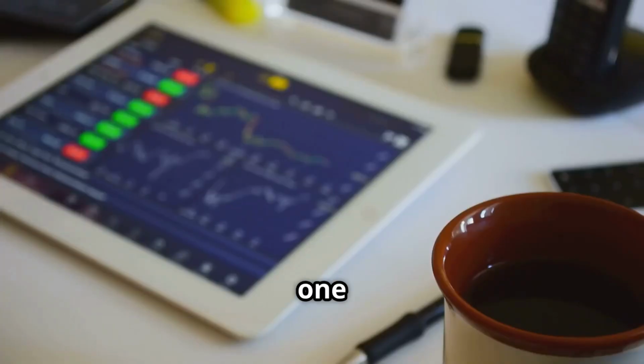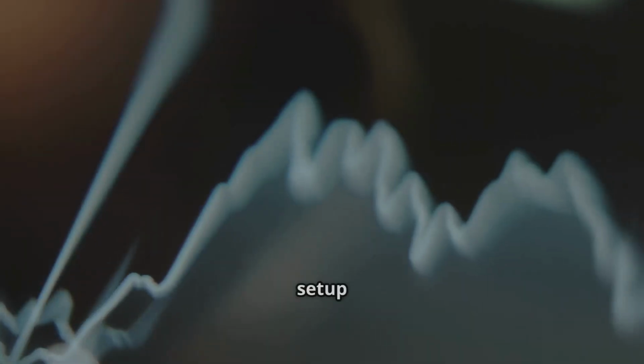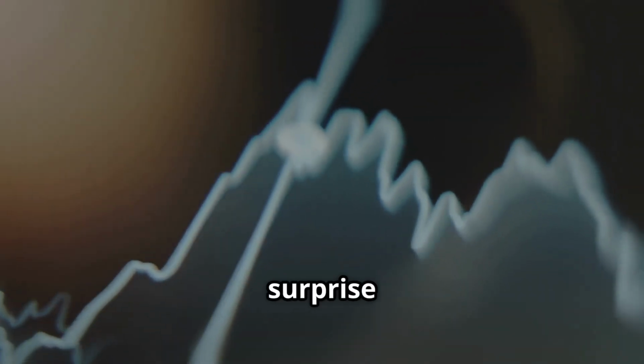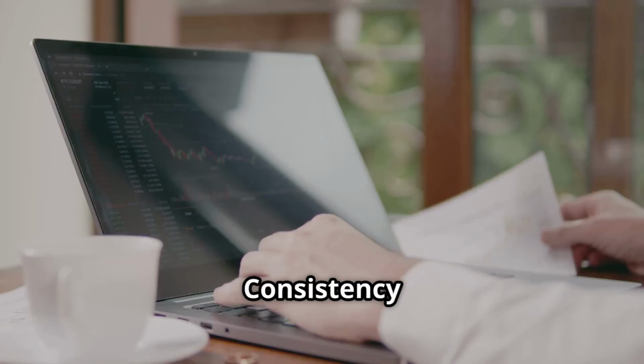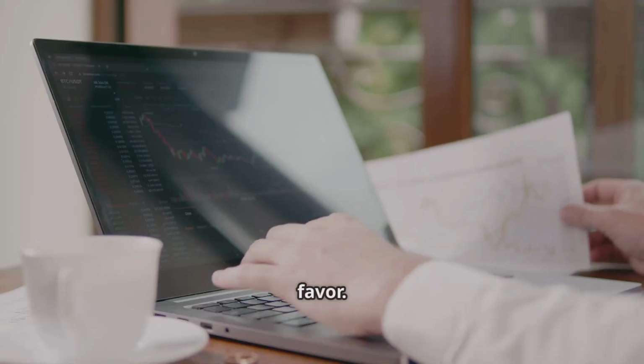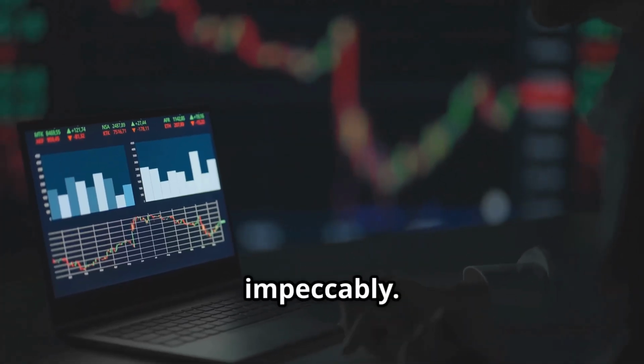My analysis is one perspective. Share your own views and charts in the comments. Collaboration helps us all grow as traders. No setup is guaranteed. The market can surprise us. Focus on process and risk, not just outcomes. Consistency and discipline put the odds in your favor. Stay patient, wait for confirmation, and manage risk impeccably.